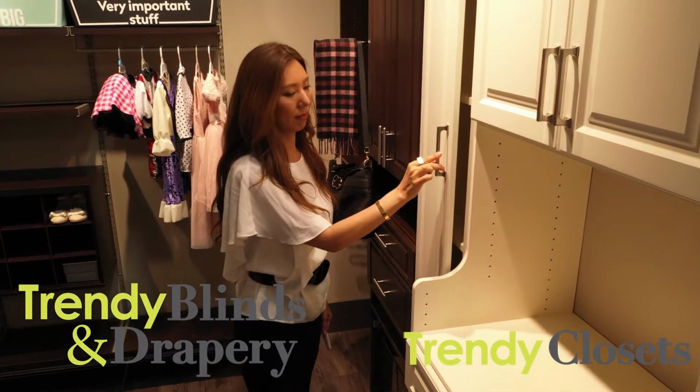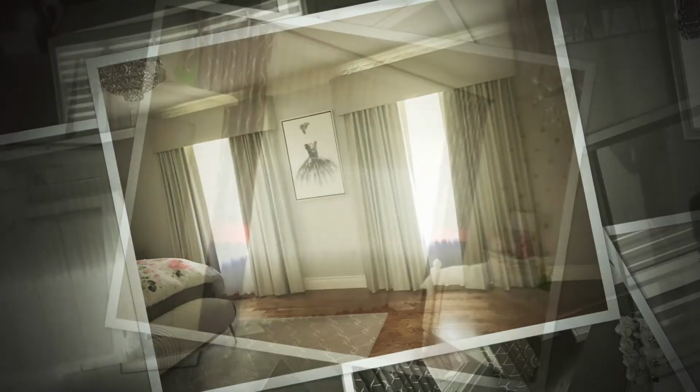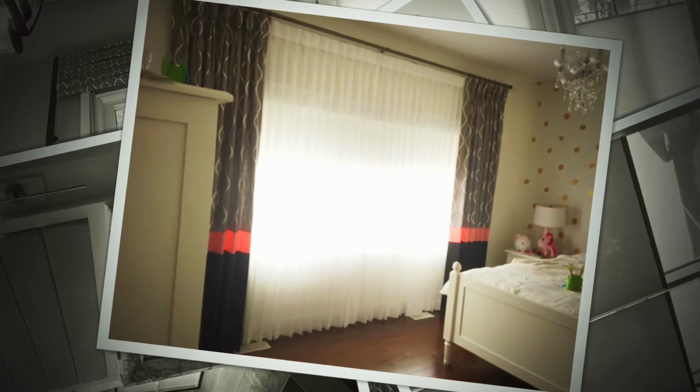The company has two divisions, Trendy Blinds and Drapery and Trendy Closets. The company started in 2012. Currently, we have two locations in GTA, an online store that sells across Canada, and a network of dealers, independent salespeople, and installers.